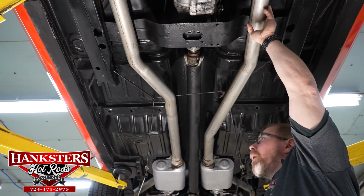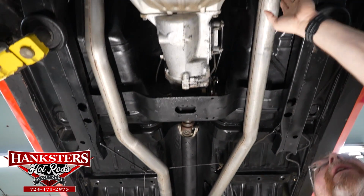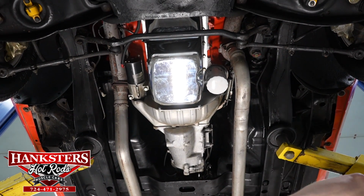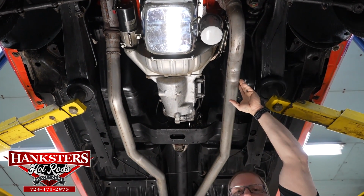Before we get too far back here, we'll go over the exhaust next on this car. Off of that 427 cubic inch big block, it looks like we've got a set of just cast exhaust manifolds. A lot of guys do that.